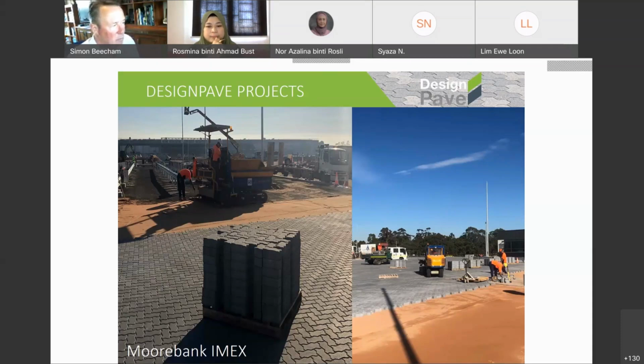And that would work in Malaysia, in Kuching, just as well as it works in Sydney, because it's around soil characteristics, paver characteristics. It's not around hydrology. Obviously, Malaysia's hydrology is very different to Australia's hydrology. Okay, so I'd encourage you to look at that software.